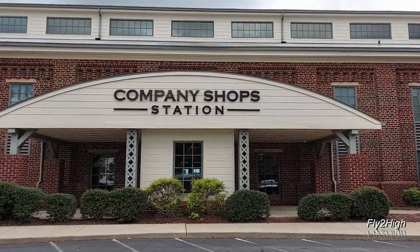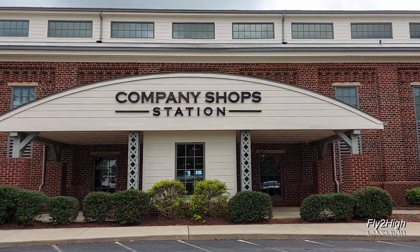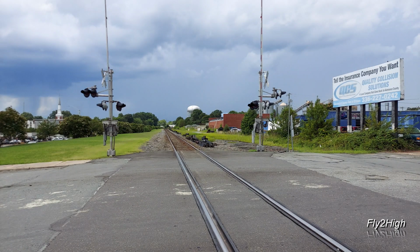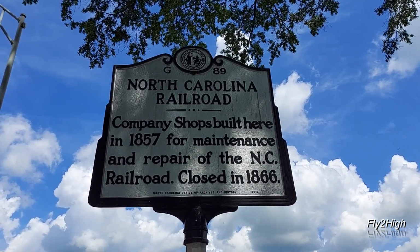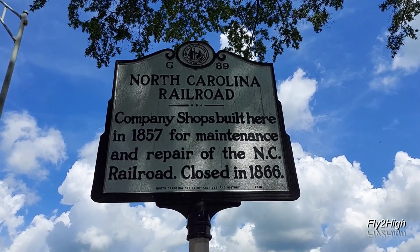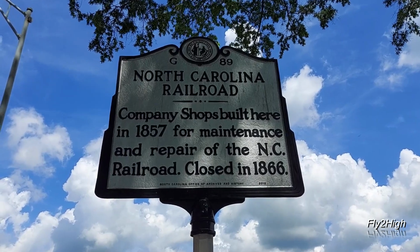The Civil War ended in 1865, and a year later the town was formally incorporated. The town leaders must have thought long and hard about what to officially call their community, because, I almost can't believe it, they stayed with the old name, the Company Shops. Imagine being asked, "Where are you from?" and responding, "I'm from the Company Shops, North Carolina."